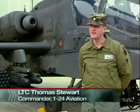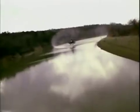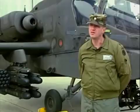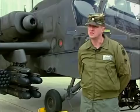If you're advancing on an enemy with tanks and you run into a river, your progress basically stops unless you've got a river crossing operation ready to be implemented. With the attack helicopter, you don't need to worry about that, and you're capable of going across the river and influencing the battle on the other side of that obstacle until such time as the ground forces can catch up with you.